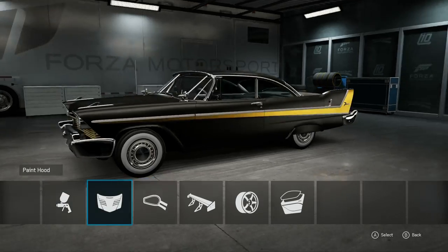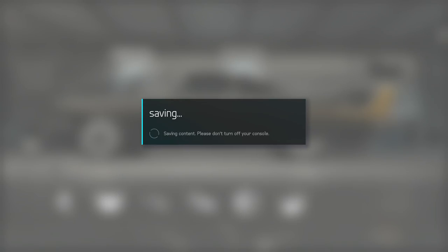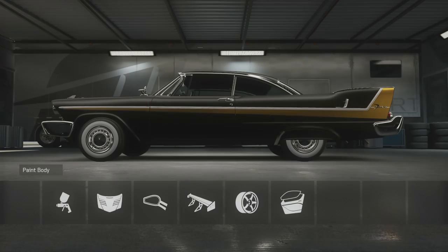I'm not even gonna do gold rims. That's just perfect right there. Beautiful. Mwah. This belongs in the Criterion Collection. I don't know what the fuck that means. It was on JonTron. Yep, saving, taking up half of the video.